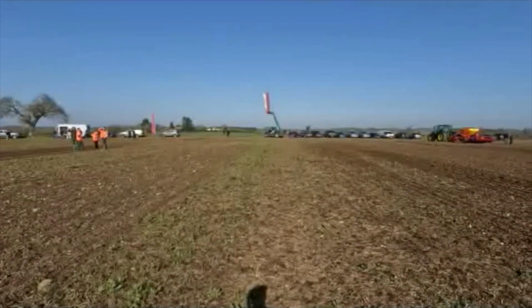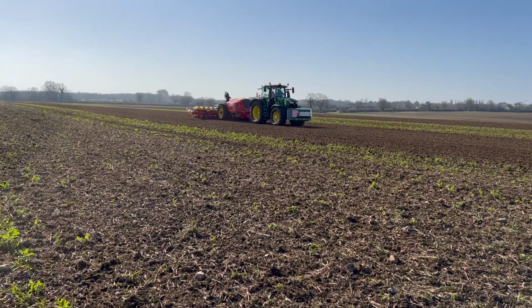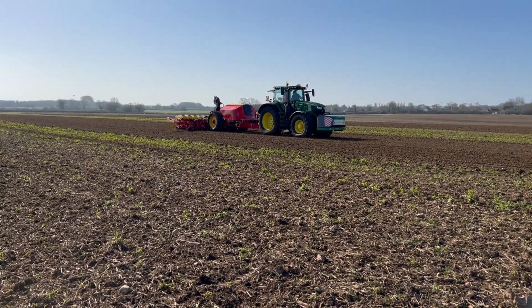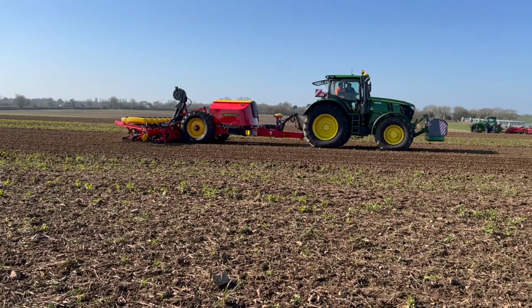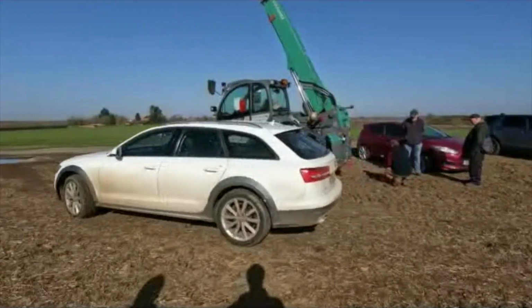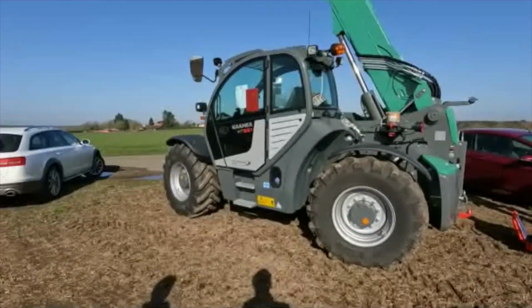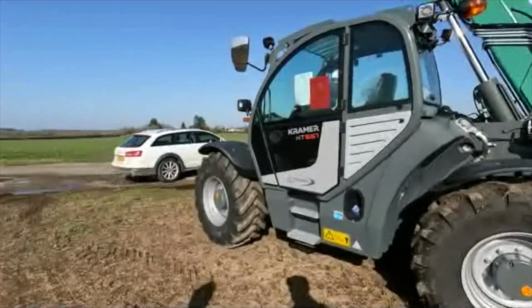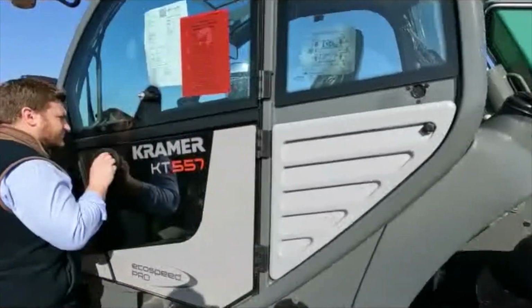So yeah, never used a Kramer loader. Are they derived from anything? That's a full-bone Kramer, but Kramer used to make the old Claas Scorpion. You'd soon cover 1,000 acres at that speed, wouldn't you? The most popular one is the 407. It looks like it would need to be a beast to outlift 5.5 ton, wouldn't it? It's a fair tool, isn't it?